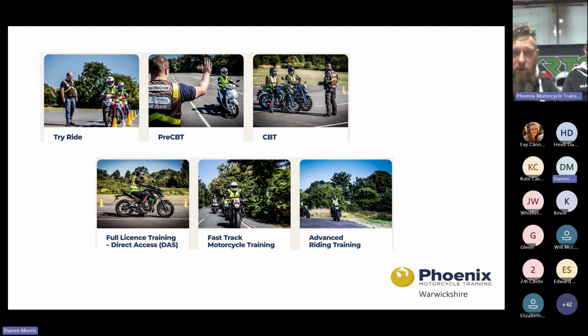Moving on from there, dependent on your age and what your desires are with regards to your motorcycle training career, we would then move on to doing a full license training, commonly known as direct access if you're over 24. We would look at your level of riding and put a package together for you, mostly to make sure that you're not spending far too much money on your training, and so that we get the right level of training for you and you're comfortable out on the road.